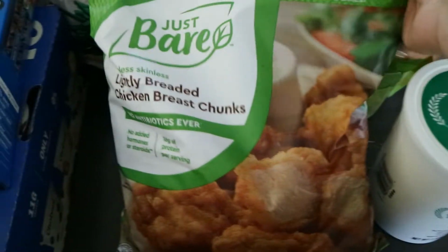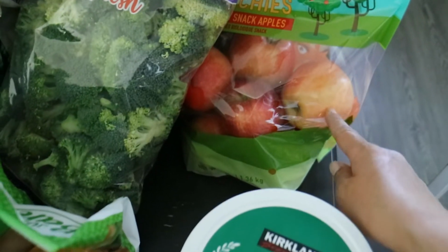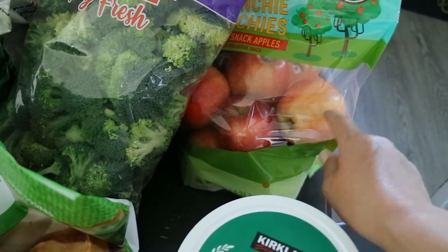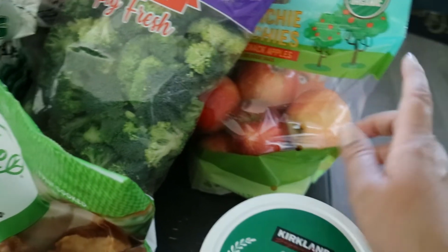So I got a bag of these. I also got a bag of broccoli. We bought a bag of organic apples. I had just bought some at the store the other week, but it was a tiny 2-pound bag, and it was almost the same price for this 3-pound bag. So I went ahead and picked up another bag from Costco.